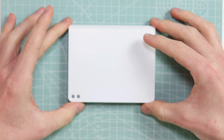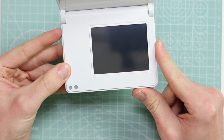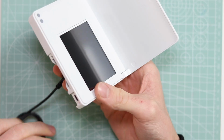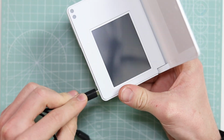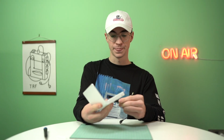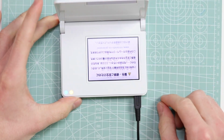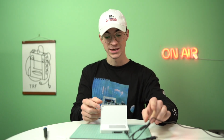So this thing is very bare bones. It has two LEDs. It has a screen. And that's it. Obviously, it has a charging port. It doesn't even have a battery. It's literally AC only. So let me just plug this thing in and see what happens. Hang on. Wow. Look at that. It's turning on. But what's that? It's upside down. Let's swap it round. That's why that thing was upside down before.